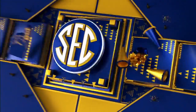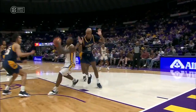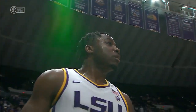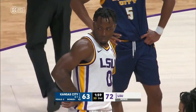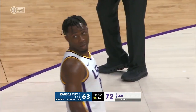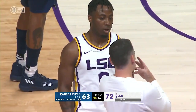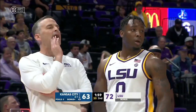LSU fans get to learn this new roster of players as we take another look. Here's what we've learned about Trey Hannibal tonight. He is not afraid of contact, and he can take it strong to the basket. We saw him go up for that missed alley-oop, or that missed dunk putback earlier, and then the behind-the-back spinning layup that he had. He is built solid. He takes it strong to the basket. He's not afraid of contact.